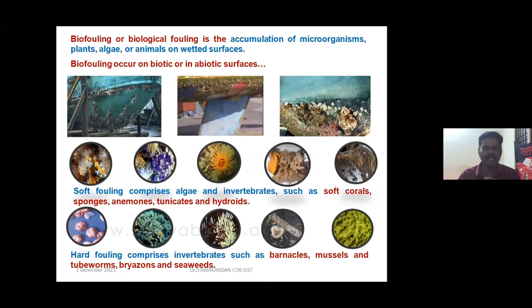For example, for biotic, even the turtle shell has barnacles that used to stick onto it, or even the whale, it has barnacles sticking on its head. So those are some examples for biotic surfaces. But abiotic surface biofouling is the biggest problem for all kinds of man-made structures.